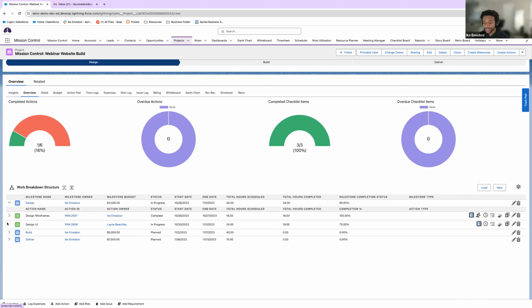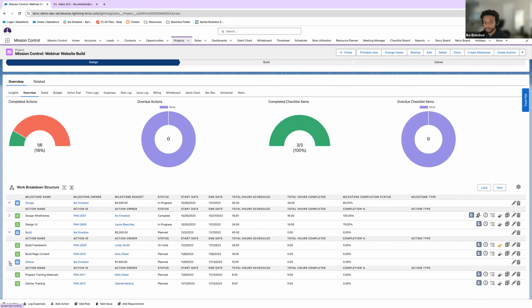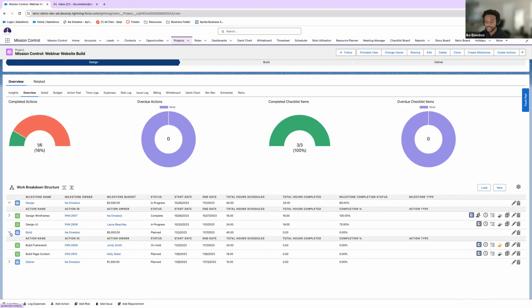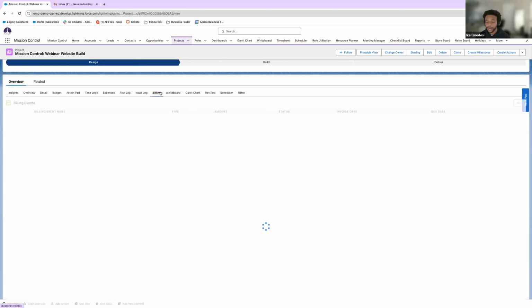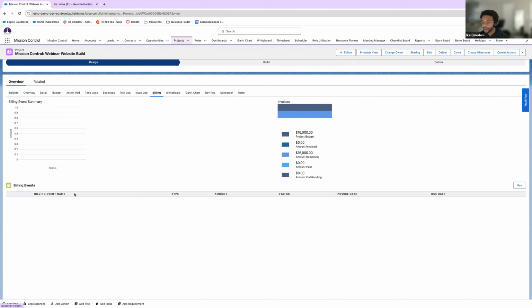Something I said earlier is that we're billing on invoice completion or milestone completion. So every time a milestone is completed, I'm going to be sending out an invoice. Just to let you know that I'm true and I'm not a liar. We have no billing events created just yet because we have yet to complete a milestone.